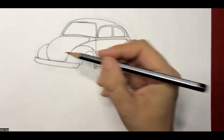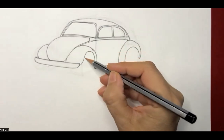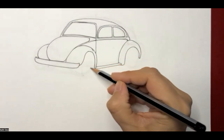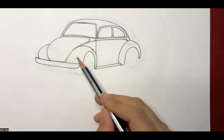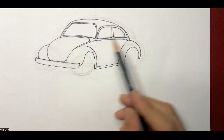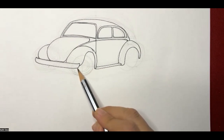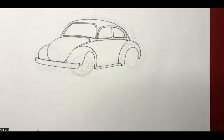Now the important part comes where we have to draw the wheels. So the wheel of the car will be inside this circle. See, it will come to the bottom. It's not in the middle of the circle, it's in the bottom of the circle. It touches the bottom. And then you will draw a circle inside that circle also. So there are two circles, what are they called? Concentric circles.